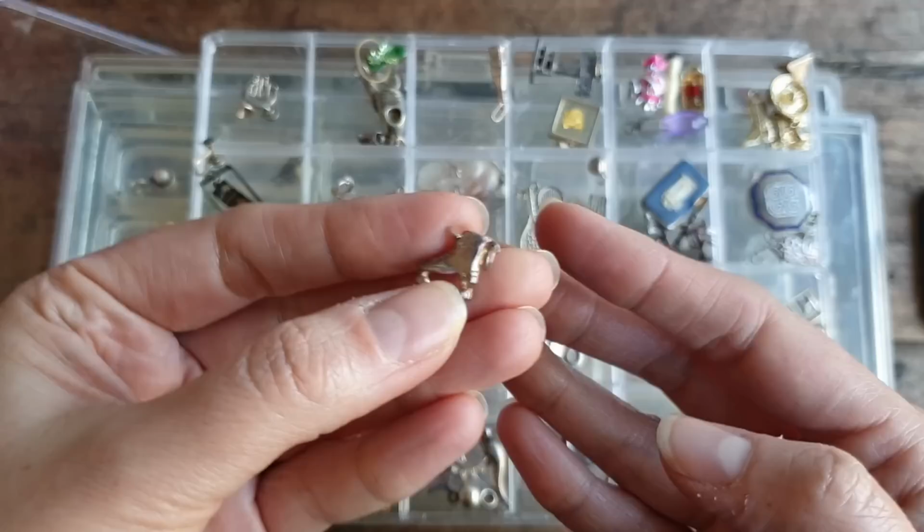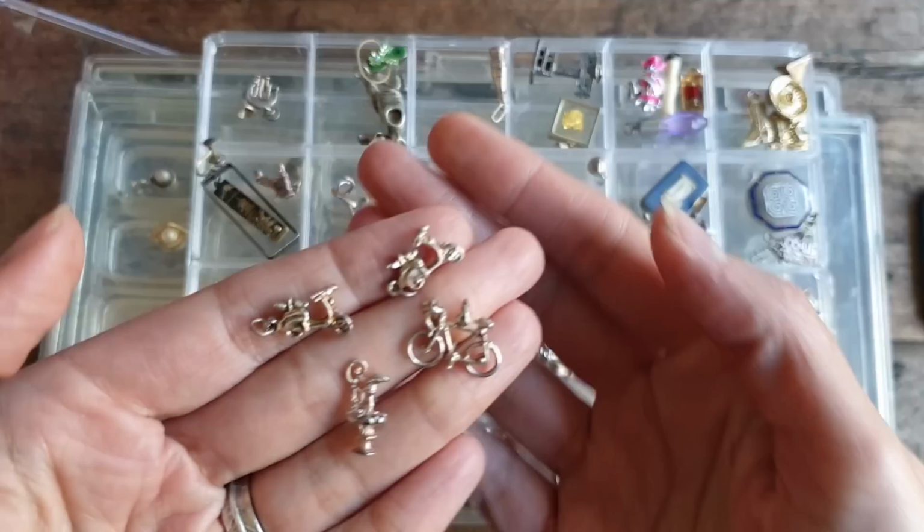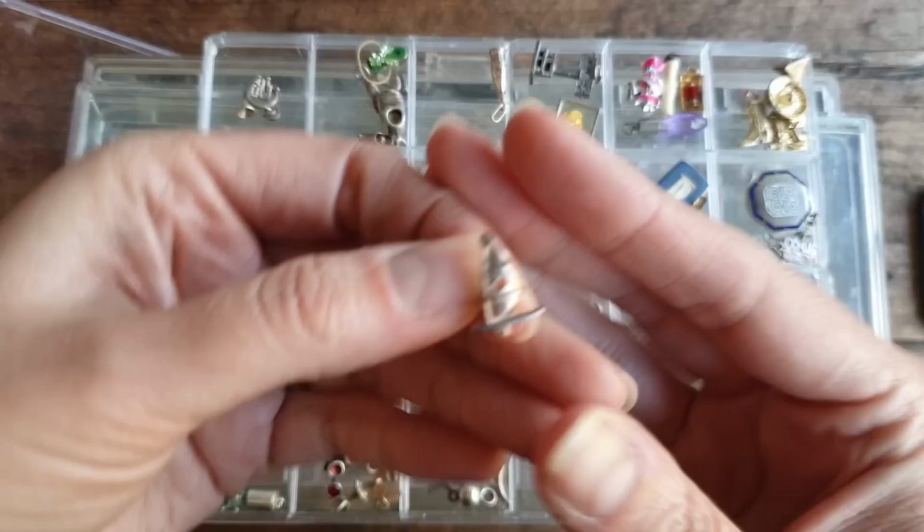Little roller skate. Might show a few of these at a time if there's so many of them. The little charms. We've got some little bikes and like a trophy. All silver. Oh, this is lovely. Hubby will like that one. Little jet plane, honey. Hubby. Honey bee, as I call him.